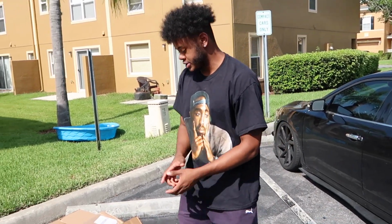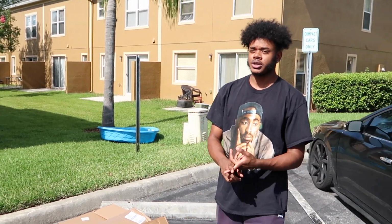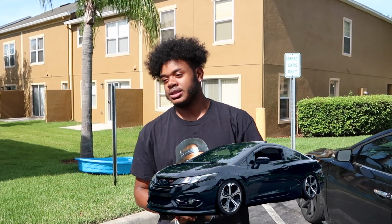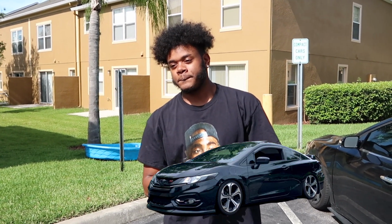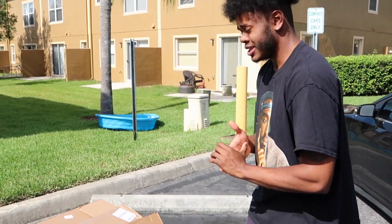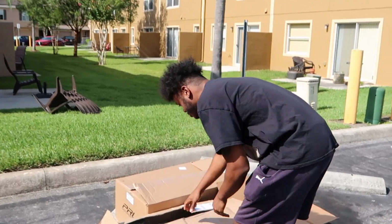To go along with the turbo kit, I also got the Gear X 1 through 4 kit for the transmission, so the transmission should be good. At the end of the day, this is my daily driver and I don't really need this car blowing up. That'd be bad. Let me show y'all what we got.